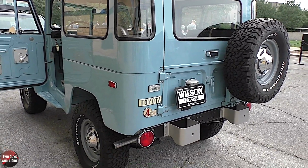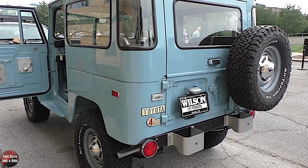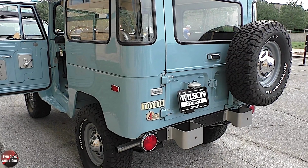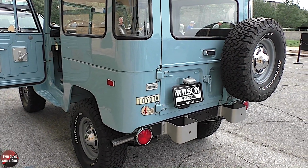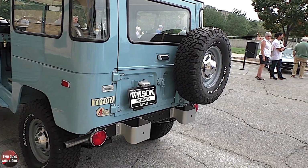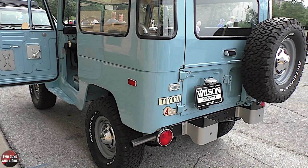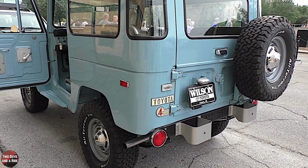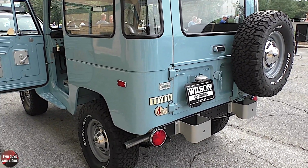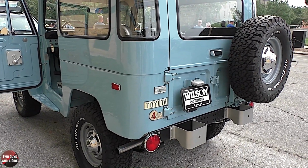Now, it's interesting what you remember from your childhood. I don't remember the round taillights, but it's been restored to original, so that's what would have been on there anyways. And man, that is clean underneath. Yeah. Wow. I think probably since it's been restored, I'm not sure that it's seen rain. I'm sure it hasn't. Yeah. I'm sure it hasn't.